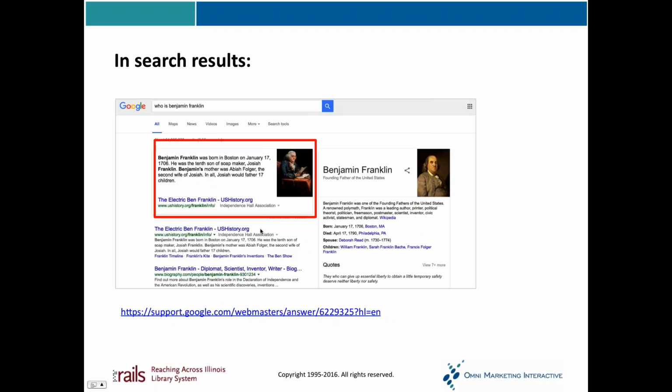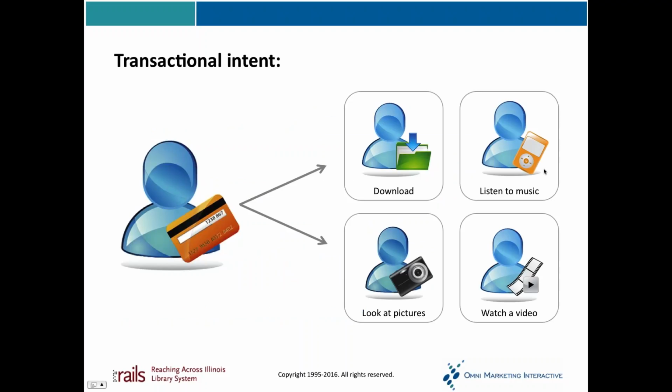Now, what we learned from working with these encyclopedia and dictionary websites is you don't necessarily get higher clicks for taking up more screen real estate in Google, but you do get the recognition that your site is an authority figure or has a lot of experience in this area. And this is where I'd like to see library websites show up much better, is in these no simple queries.